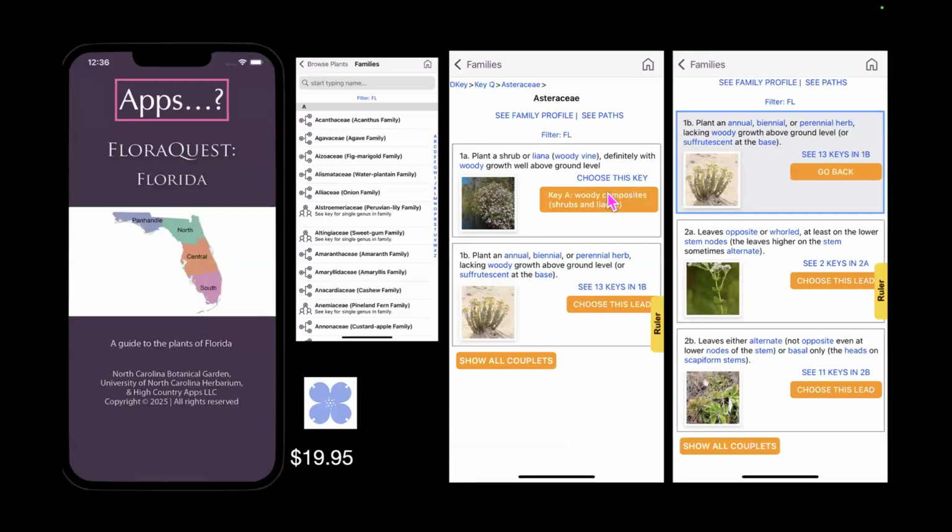And most recently, in February, the people in North Carolina, Weakley's team, created an app. They have a FloraQuest app, okay? And it addresses different regions. In February this year, they introduced the one for Florida, and it's $19.95. It does some incredibly interesting things, and I can tell you up front that if you buy it, you might want to use it on an iPad or a tablet more than your phone because the tablets give you more real estate. It has keys, and when you find something in a key, it will take you to a photograph.